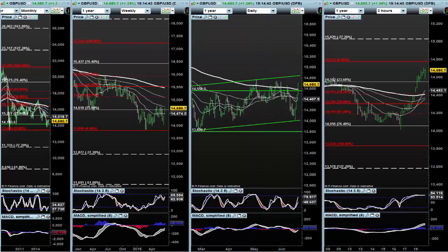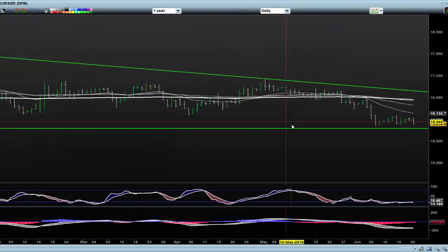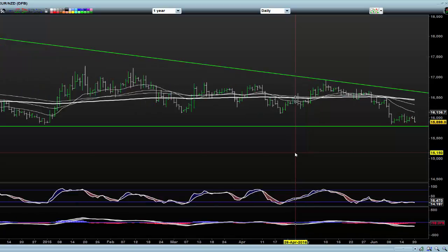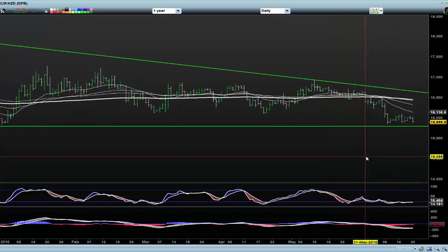The trade that didn't work for me was this one. Euro New Zealand. It's a counter trend trade, and so I just got stopped out and left it. The main support level is down here at 158, so let's just see what happens. We could be bottoming here, but hey, I've had my chance. I'm going to leave it alone now. That's a very weak daily bar we're looking at here, so I'll stand aside.